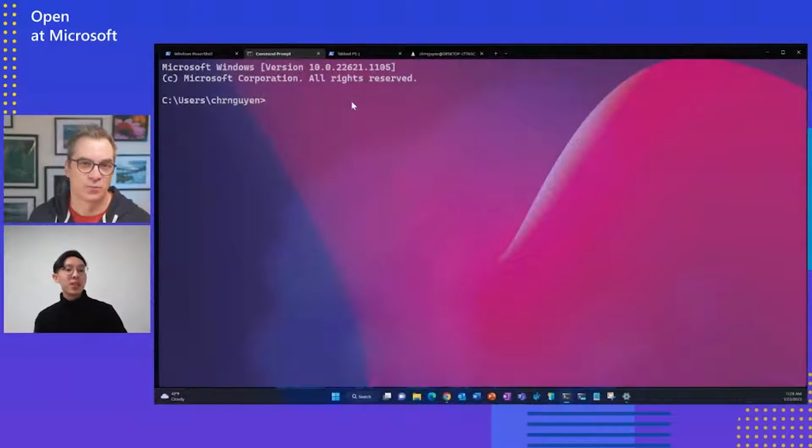Hi, Christopher. Hey, Frank. So, Windows Terminal, a new update. Does it mean that Windows Terminal is here to replace the prompt, the CMD command? No, actually. That's a very common question. Command prompt and Windows Terminal actually work hand in hand together. If you see my screen over here, I have command prompt in Windows Terminal. The big misconception is that Windows Terminal is going to replace command prompt, but that's not the case. They're here to work together.